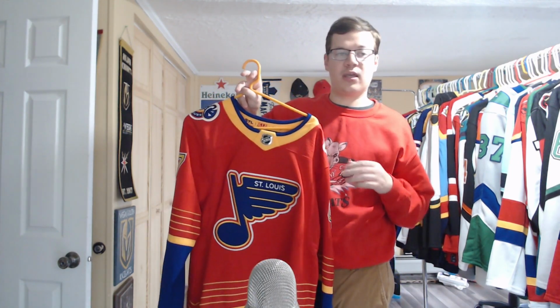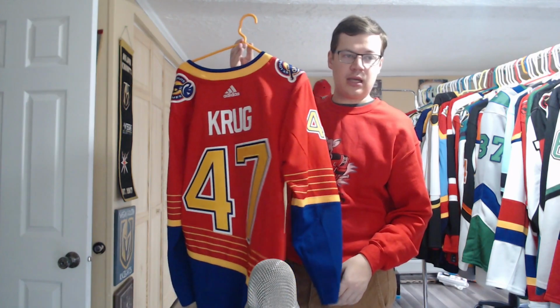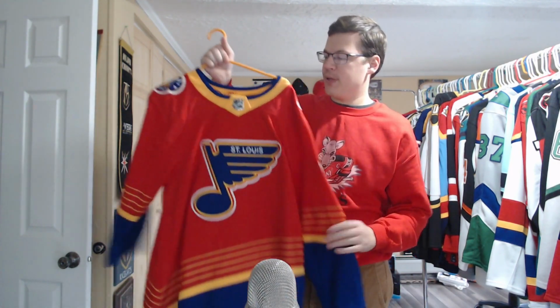I think this looks great. I know some Blues fans were not a fan of having a red Blues design, but it looks really good to me. I just really like it. Sorry, Justin. I like the trumpet shoulder patch as well. And this is a Torey Krug, big fan of his. So overall, yeah, I just really like this design. It's something that I don't know if I necessarily would have expected that I would have wanted, but now that I've seen it and I have one, I'm like, oh, yeah, you guys did an absolutely great job. So nicely done, St. Louis.